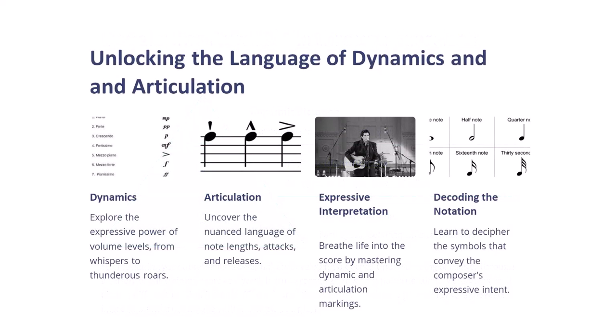Unlocking the language of dynamics and articulation. Dynamics. Explore the expressive power of volume levels, from whispers to thunderous roars. Articulation. Uncover the nuanced language of note lengths, attacks, and releases. Expressive interpretation. Breathe life into the score by mastering dynamic and articulation markings. Decoding the notation. Learn to decipher the symbols that convey the composer's expressive intent.